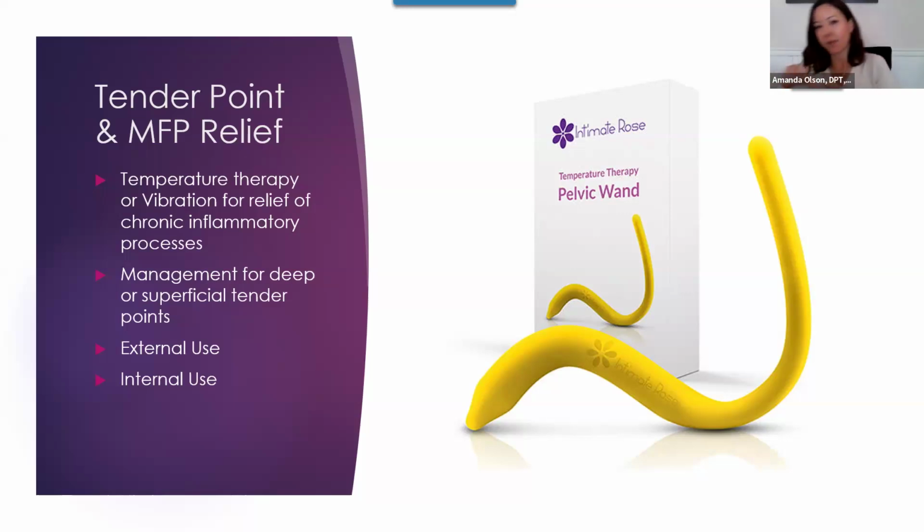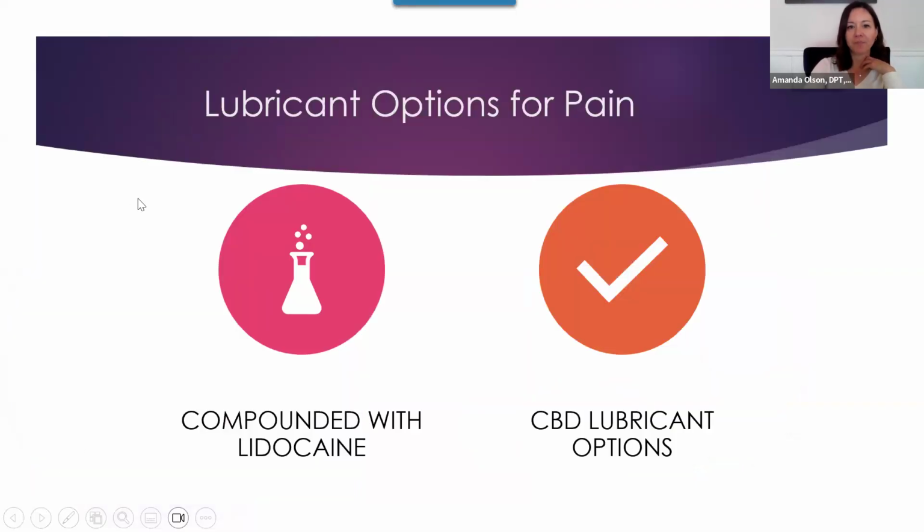And then new to the lineup is the orange wand, which is extra long and bendable. And it allows for additional extra reach. So for patients that maybe have a little extra soft tissue or they have joint limitations that are making it harder for them to reach inside, they can use the orange wand as well. But they can be used internally to address pelvic floor tender points, or externally on the adductors or in the abdomen as well, just as you would use the Theracane into the shoulder. So just another point of empowering the patient to help manage their pain at home.